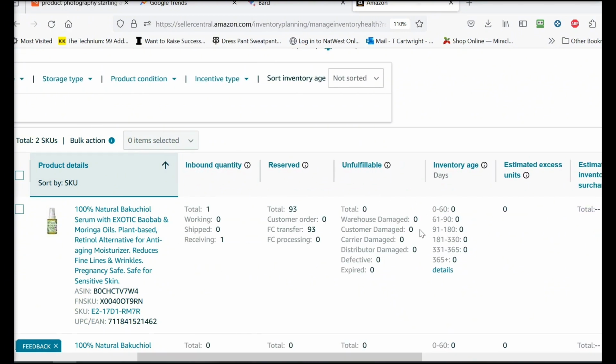When you look here, they would tell you with what you sent in, how many have been warehouse damage, how many are customer damage that's sent back, how many are carrier damage, defective, expired, all that. And so it gives you a good idea of exactly what's going on with your products. One thing to remember, though, is that sometimes Amazon's a big operation and they're dealing with so many sellers that things do slip through the cracks.